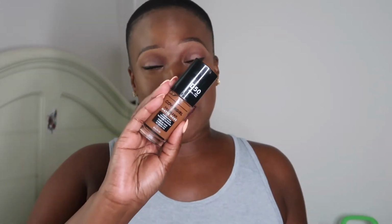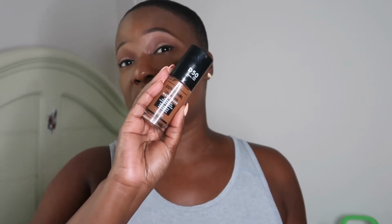This is my second bottle of this. I really like this for everyday wear. This is the True Blend CoverGirl Matte Made Foundation. Now, it's not extremely matte where it's gonna suck you dry, but it's a really good, comfortable matte. And it says here it's a comfort matte, transfer resistant. Now, I don't know anything about transfer resistant because I don't think I've worn this with a mask as of yet, so I couldn't tell you that.